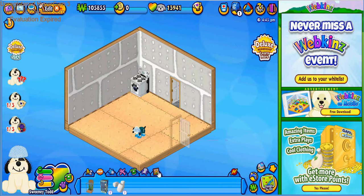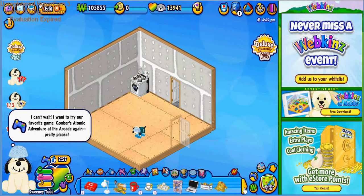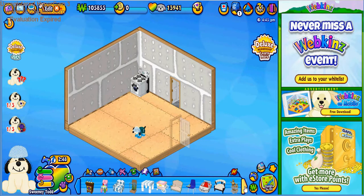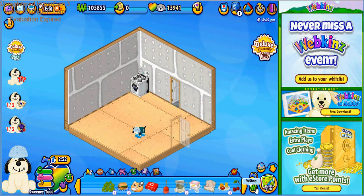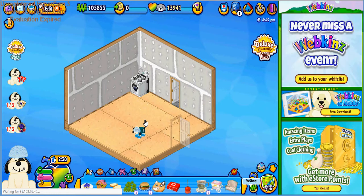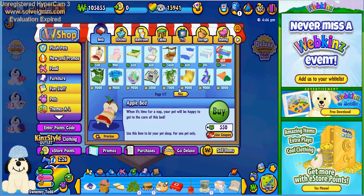Sometimes I never can get this thing to load. I'm just like, whatever. Cooper's Atomic Adventure. Yeah, right. We're not playing that. Sometimes it's just best to ignore this little thing because... Look around and see if there's a bed in here. If there's anything in here. Yeah, we don't have a bed. So we're gonna have to buy a bed because this is really, really annoying. This thing is being very obnoxious.